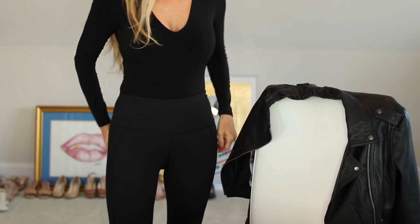This is the Leith, L-E-I-T-H, bodysuit. Love it. You know how I feel about bodysuits. So this is the small bodysuit. I wouldn't pair it with this just to run around in.